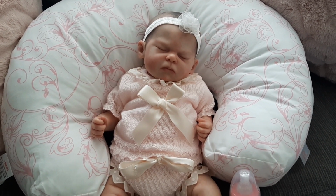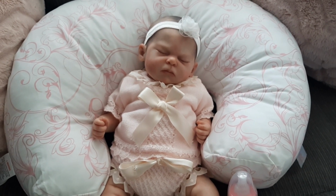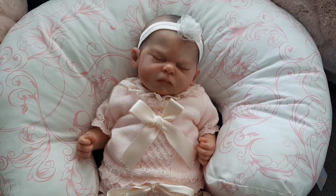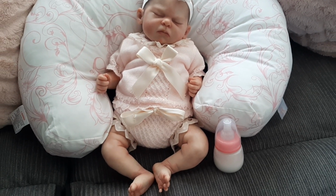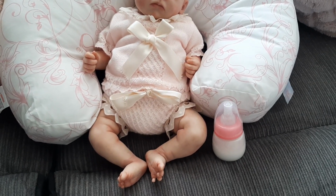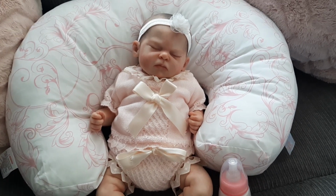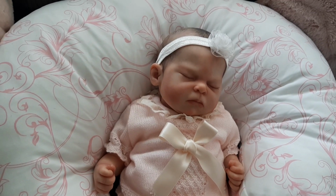Today I have a gorgeous baby to share with you, and that is the Phoenix by Cassie Brace. I'm pretty sure she was sculpted by, and I'll zoom out a little bit, that's her gorgeous legs down there. She was reborn by the very well-known Samantha Rose Harker from Sam's Reborn Nursery.